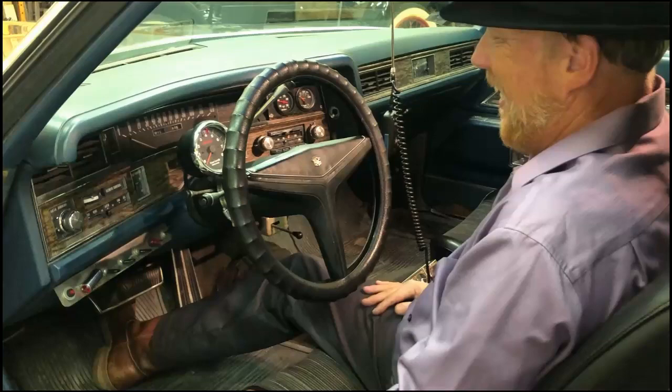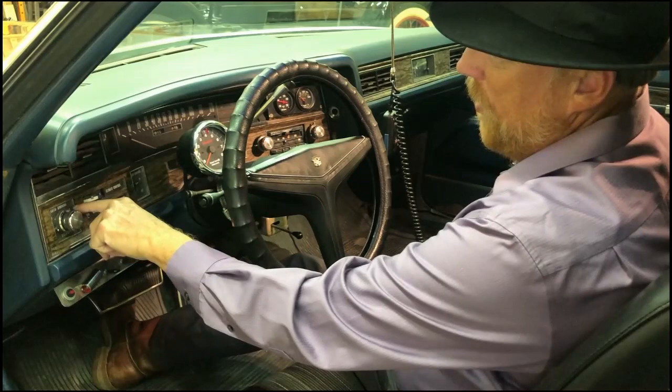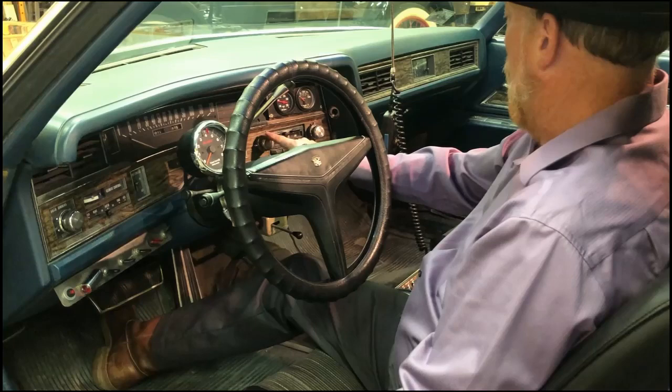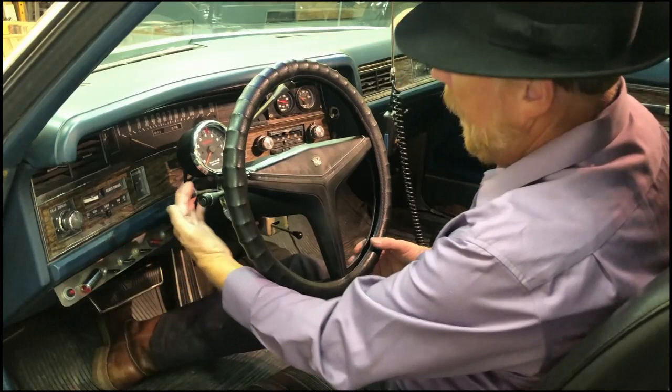So, your headlights. Of course, this has got the Twilight Sentinel. And the auto dim, you set that for short distance, far distance, the climate control, the cruise control, AM FM radio. This car, you can see it or not, we've got a motor temperature gauge and an oil pressure gauge that was added. Then an array of switches down here, you probably can see.